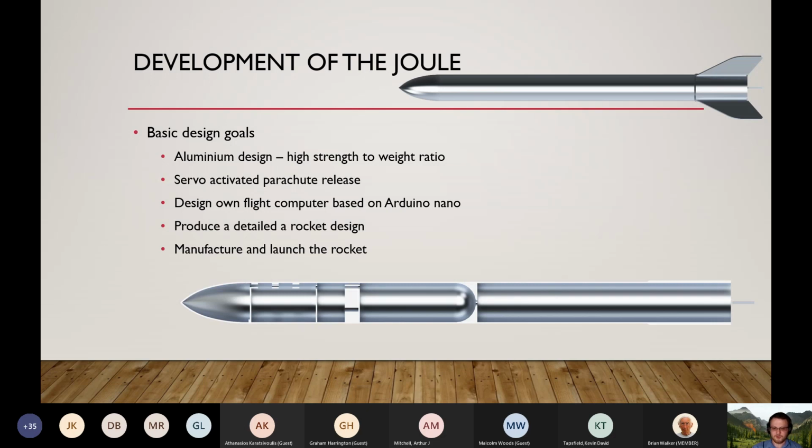To do that, it would rely on an Arduino Nano. From that, I then produced a detailed rocket design, which I took to be manufactured at the Oxford Brookes workshop, which they very kindly did for me, and hopefully I would launch the rocket.